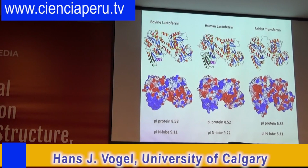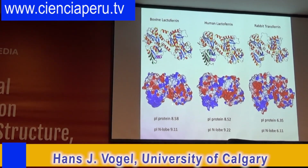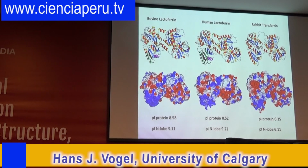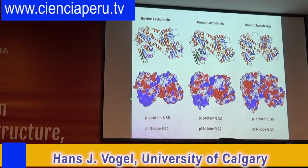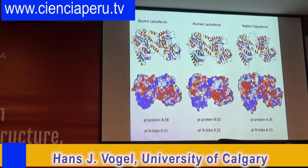So here's the famous blue region. This is the positively charged region. This is the protein structure, the same as this. Here you see the secondary structure, the backbone, how it's folded. Here you see the surface of the protein, and the blue regions are where all the positive charges are. And you see this is extremely positively charged. This is the N-terminal region, this is bovine, this is human.